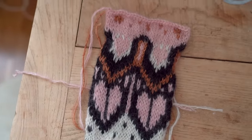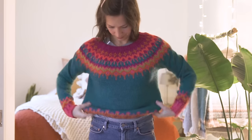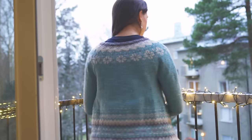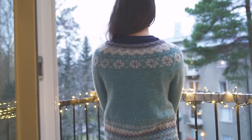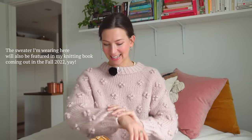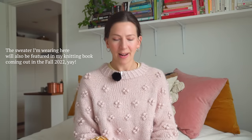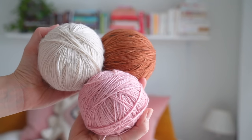This was one of my passions back in the day. I did a lot of color work and I have the weirdest color combinations, but for many years now I haven't really done that much color work. And this is actually the sweater I'm wearing right now, the latest that I just finished a few days ago. I'm super satisfied with how it turned out, but now I really want more colors, more color patterns, so that is what I'm going to be doing.